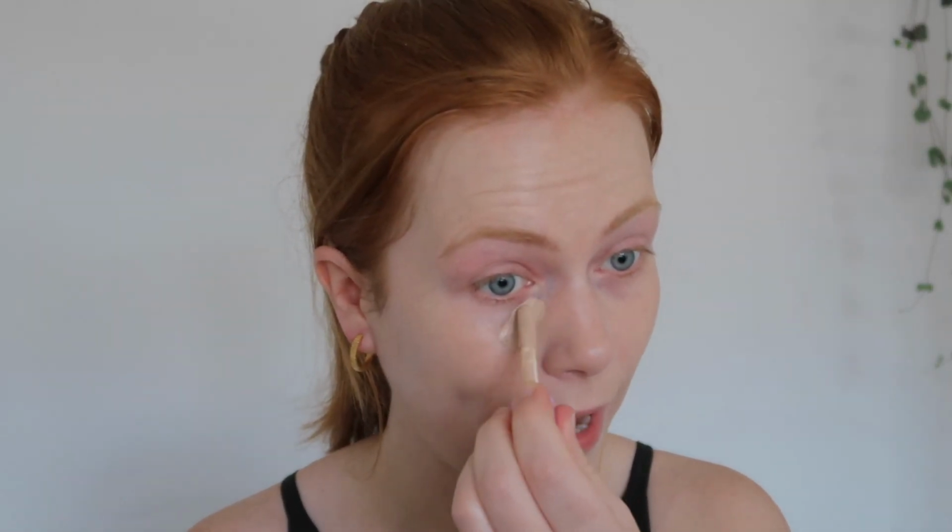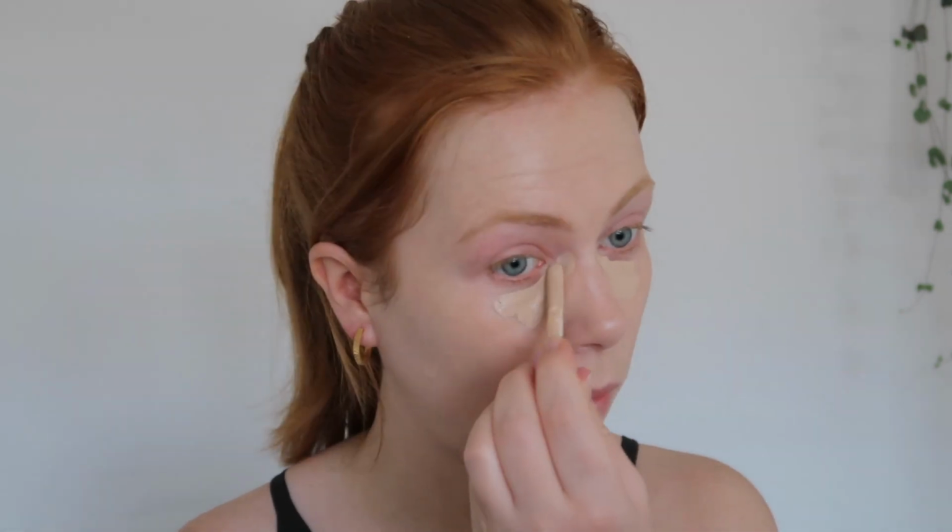So I really love the formula of this, and actually when this is blended out, it doesn't look too dark at all. I was quite concerned when I saw it in the tube. I was like, oh my god, that is going to be way too dark. But it's not. It gives a really nice amount of coverage, and it's just hydrating enough where it doesn't really cake up and look dry under the eyes, but it's matte enough to set for the day and give you lasting coverage.